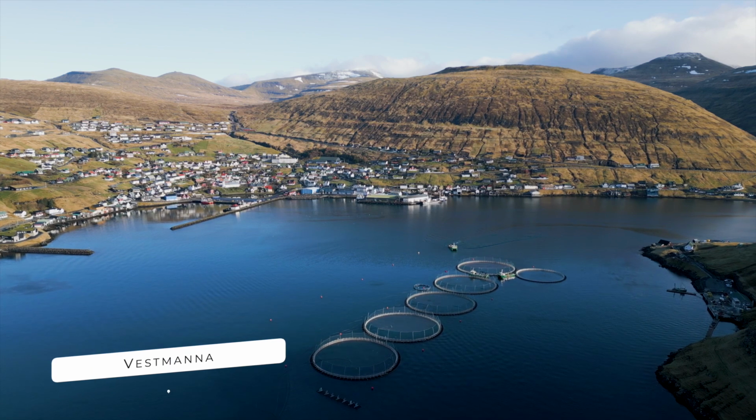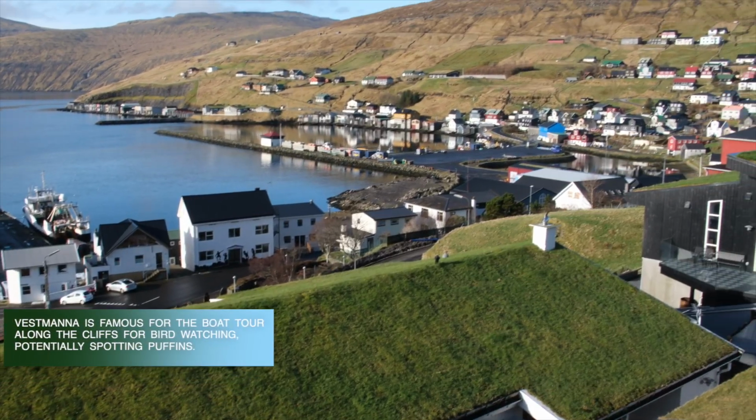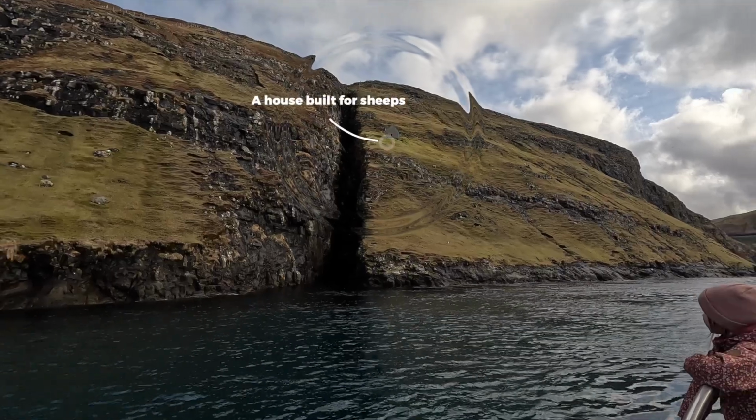Vestmanna is known for a boat tour that goes along the Vestmanna sea cliffs for bird watching. And in the right season, you might be lucky enough to spot puffins on top of the cliffs.